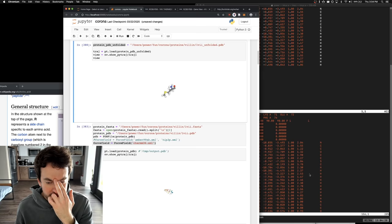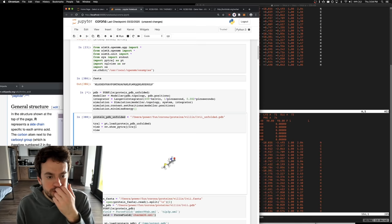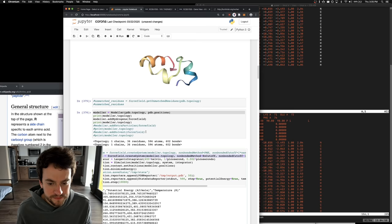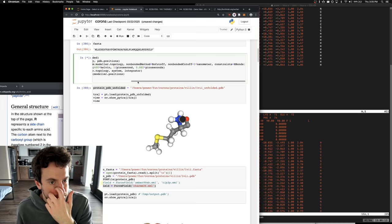We have a Langevin integrator. Set positions, minimize energy. Called set positions on a context with the wrong number of positions, because I didn't reinitialize the system. No template found for residue one MET.